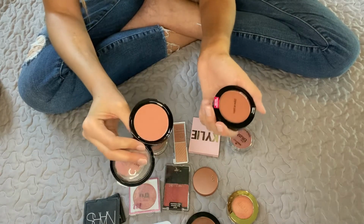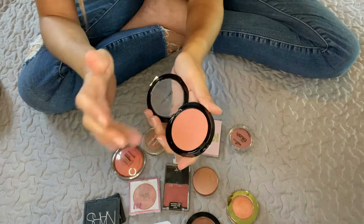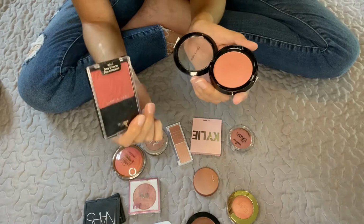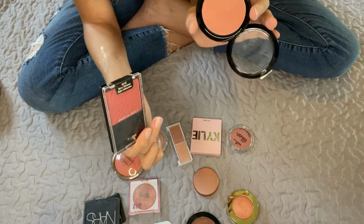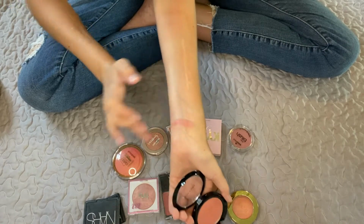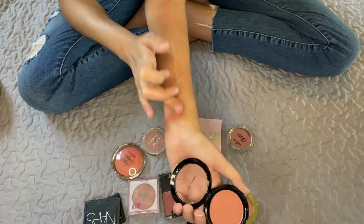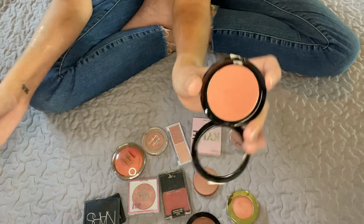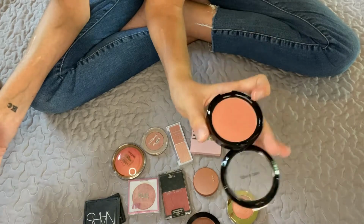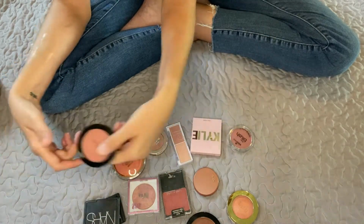I love this. This is like an OG classic. It's one of my favorites. I've had this back when it was in this old packaging and used most of it, and it's just such a pretty kind of pinky, peachy, mauvey neutral shade. It blends out, it blends well, it wears well. For me, this is a great color. It's a really affordable product, and I love this. Love it.